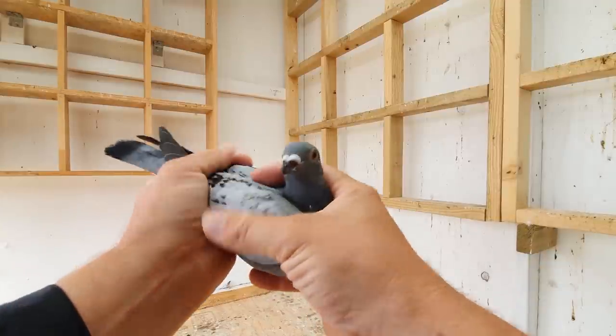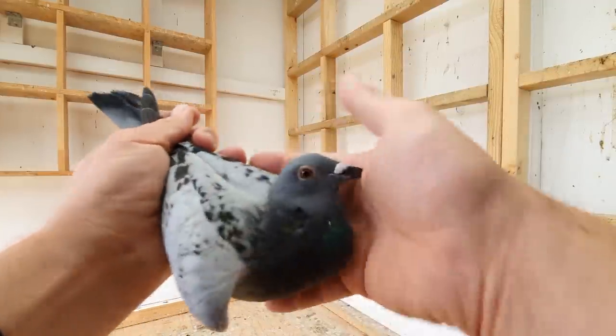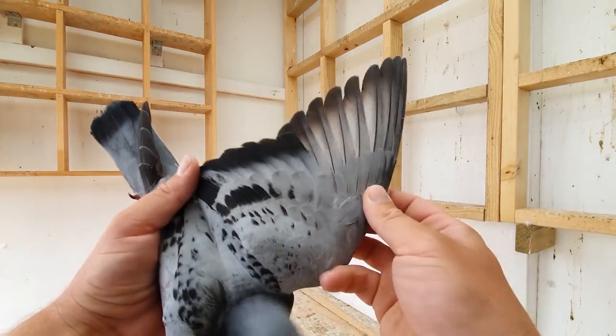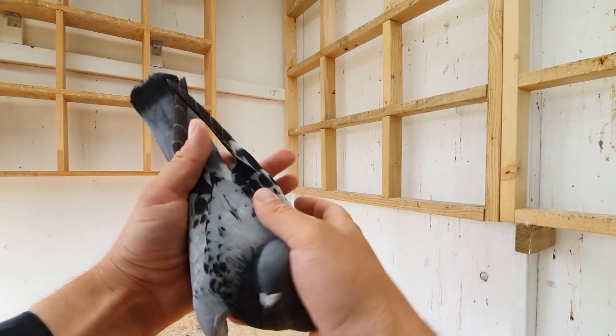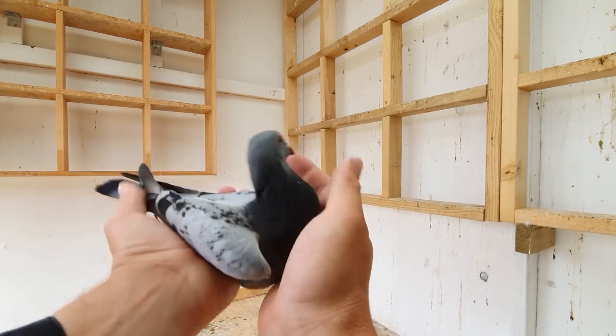See if I can get a bit better lighting here for you. It's got a nice pearl eye on it. I like the pearl eye. But still a bit spindly. It's still a young bird, so it's got a fair bit more to go through. But yeah, overall it's a nice bird. It's going to be quite nice. Let's have a look at this other little blue bar that's up here.